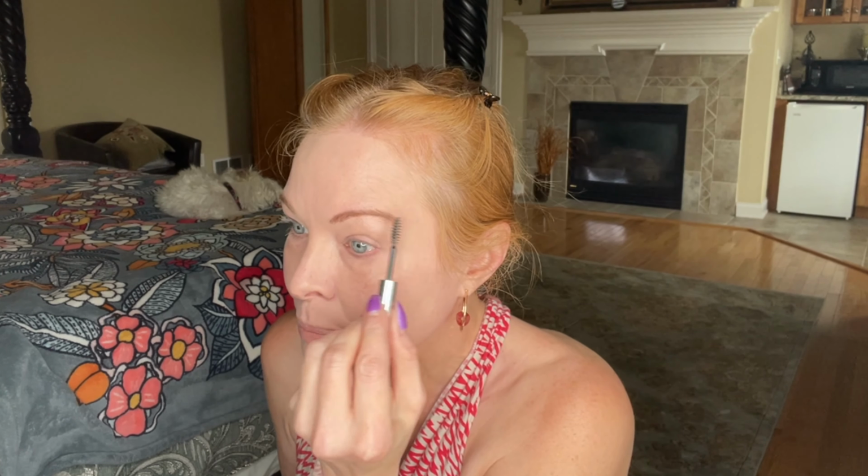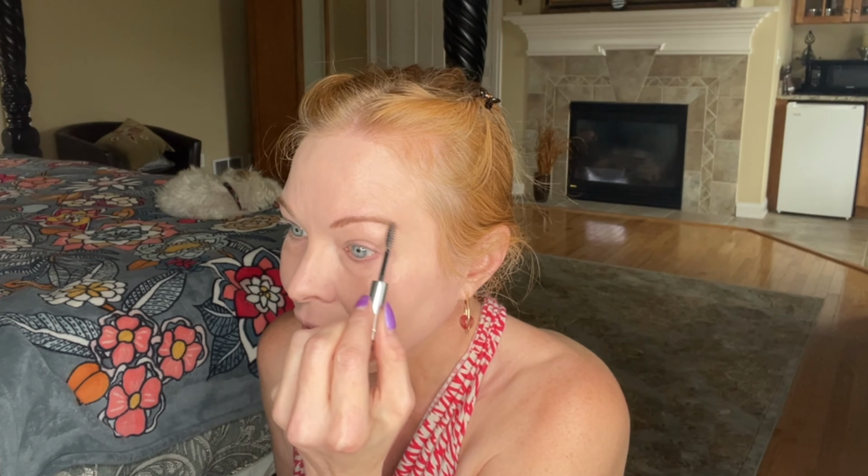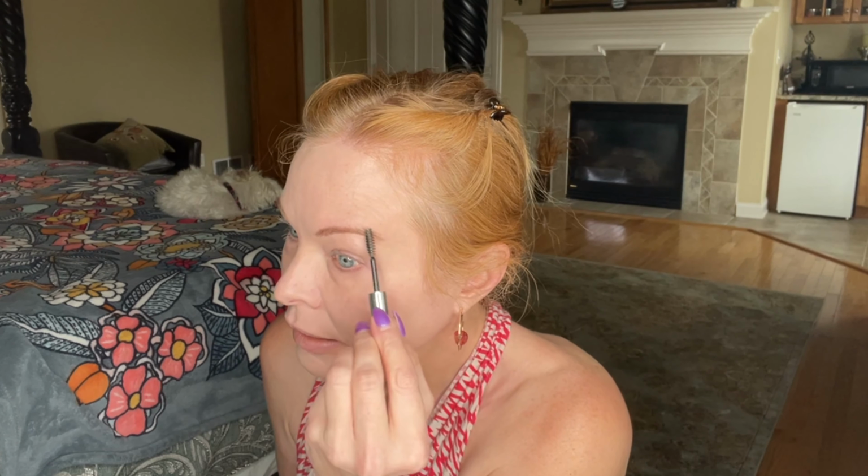So I usually use this little product. It's like a clear gel from Anastasia. I know NYX makes one and I need to pick it up because I'm out of this one, but I don't want to repurchase it because it's expensive. So I'm just going to take the spoolie and dip it into my Anastasia brow pomade. This is another really good product, and it will make that brow hopefully lay down very nicely. There we go.